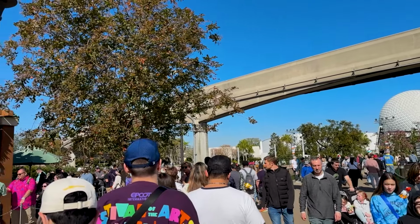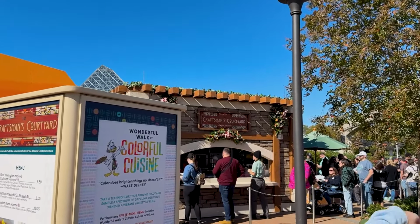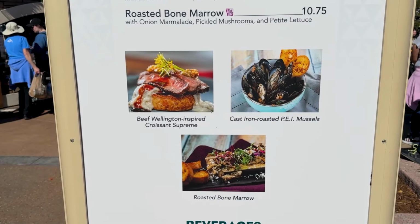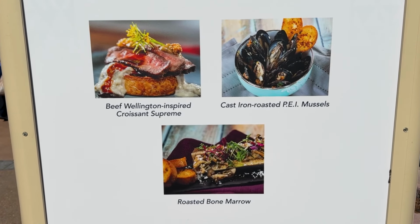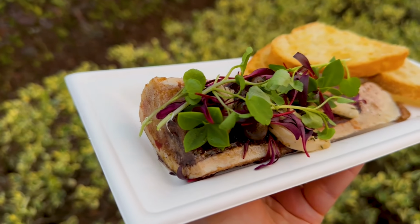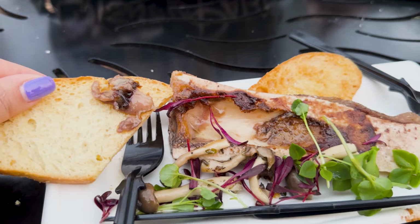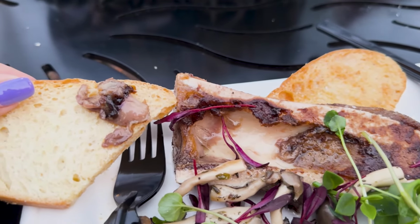Next up on the pathway to World Showcase, right in front of the Imagination Pavilion, is the Craftsman Courtyard. So interesting to note that the bone marrow has moved from Canada to here this year. I've gotten the bone marrow a few times and it's very inconsistent. Sometimes you barely get anything inside the actual bone. So honestly, I just don't feel like the value is worth it.